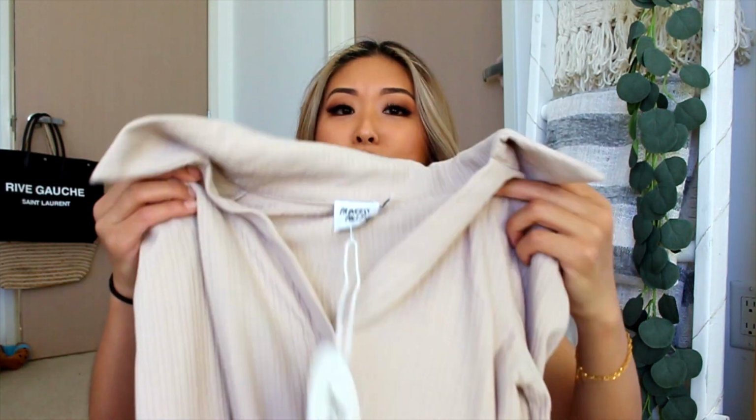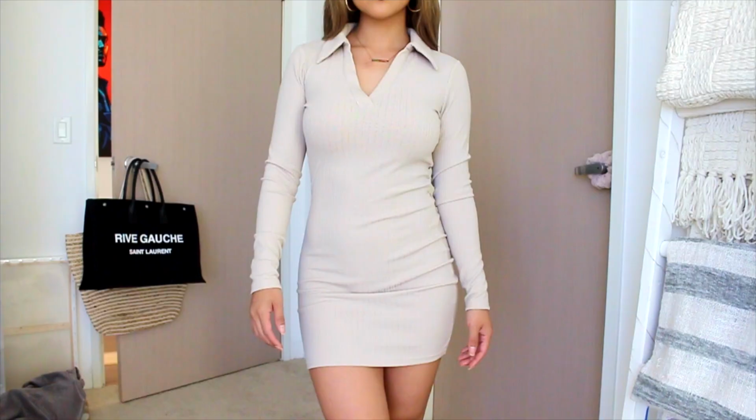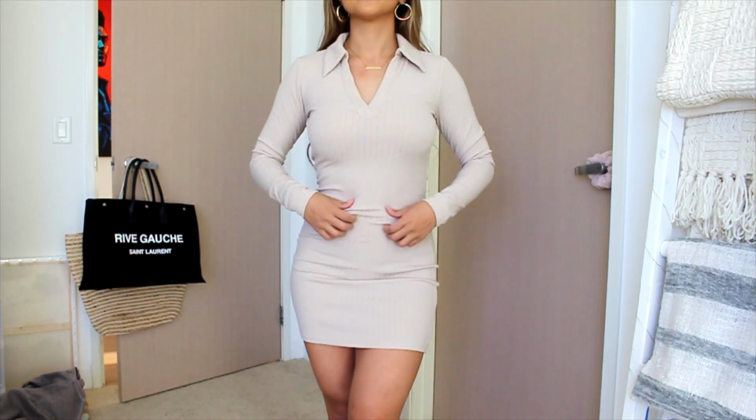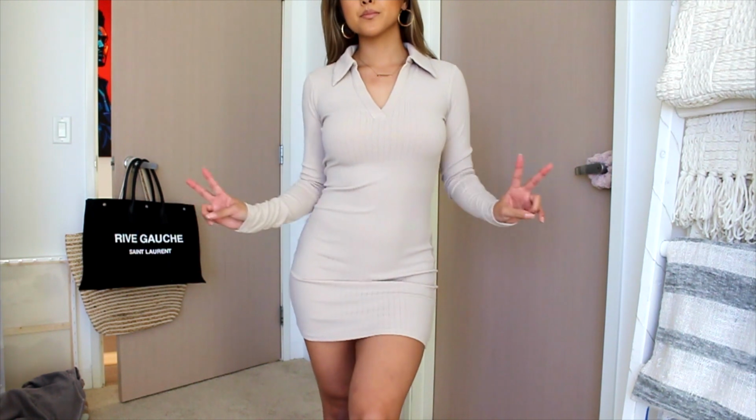And the next thing that I got is this dress. I love this dress, and I love the little collar right here. But it was so cute, and it's such a pretty long sleeve ribbed dress. This is called the Calle long sleeve mini dress in beige, and I got a size US 4 in this, and this fits so perfect, and I just think it's so cute.